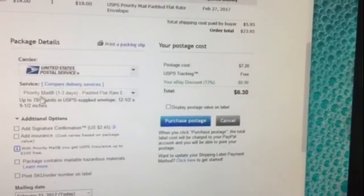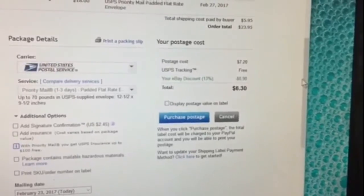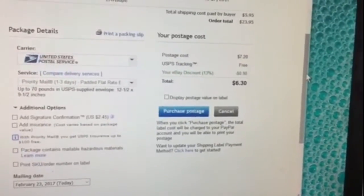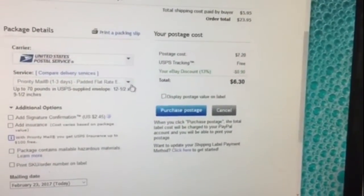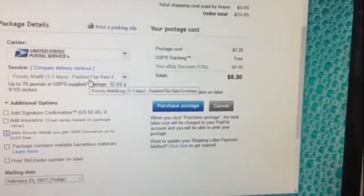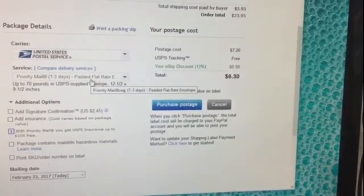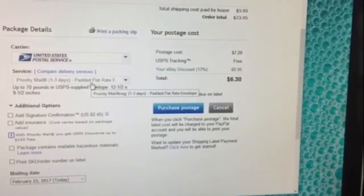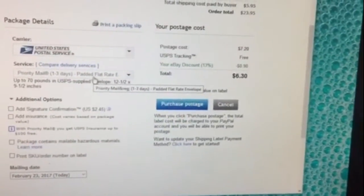Of course, it's already pre-populated with the priority padded flat rate envelope because that's what I put in the listing. So remember what I did a minute ago with the sweater. I wasn't sure if I was going to do padded flat rate or what. But I knew it was priority, right? We talked about that. I knew it was over a pound. So I just put priority in that listing, and it popped up, priority, and gave me a few options. This one's pre-populated. I'm keeping it that way. Yes, you can change it. That's a different topic. If you're ever going to change this, it's probably okay if it's upgrading a service. But if you charge somebody priority, don't try to downgrade it, okay? You might squeak by, but it's not cool, and at some point it's probably not going to work.